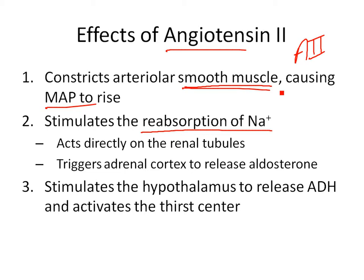You're causing blood pressure to go up because you're reabsorbing sodium. If you're reabsorbing sodium in the tubules, you're bringing in more water, right? You're holding in more water, so your blood volume's going up, so you're increasing your blood pressure, all right? It also triggers the release of aldosterone. Aldosterone is a hormone that causes you to hold on to sodium, hold on to water, increase blood pressure.